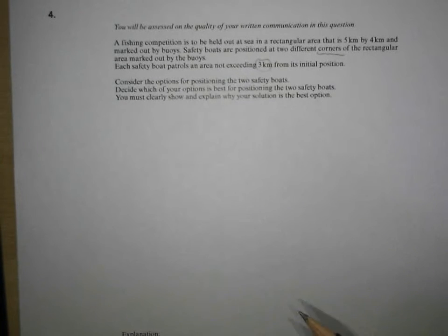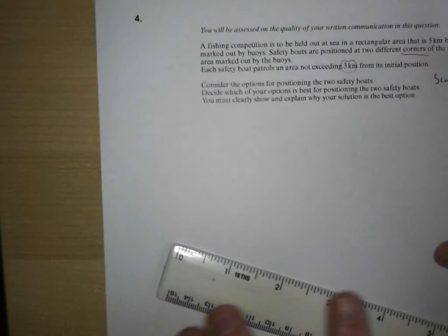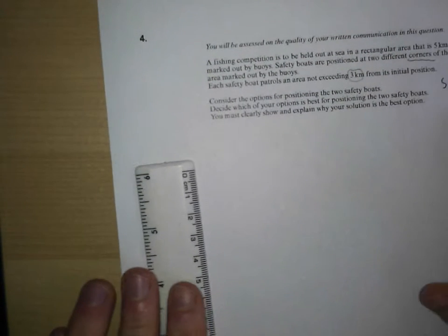So we've got to draw ourselves a rectangle 5 kilometres by 4 kilometres. First, let's get a scale up and let's impress the examiner here. So I'm going to go for a scale, and we can keep life nice and simple here. Let's say 1 kilometre is equal to 1 centimetre. So let's draw ourselves, and I'm going to draw it in the corner because I might have to do a few of these. I'm going to draw myself a 5 by 4 rectangle.